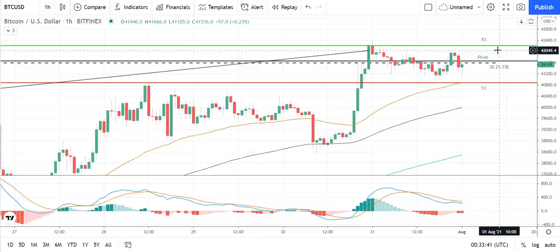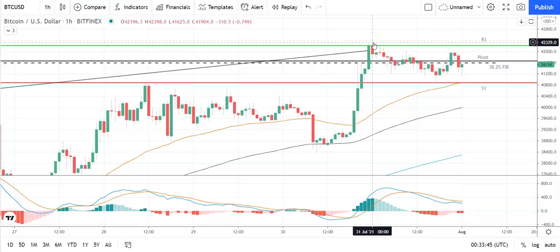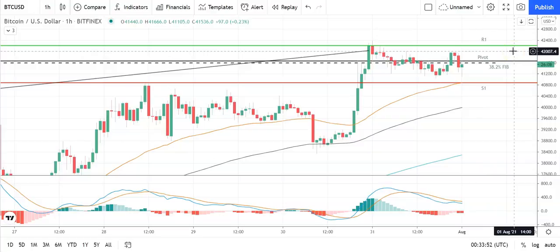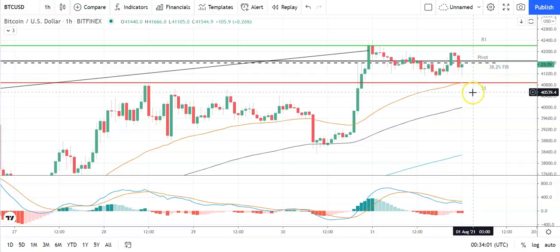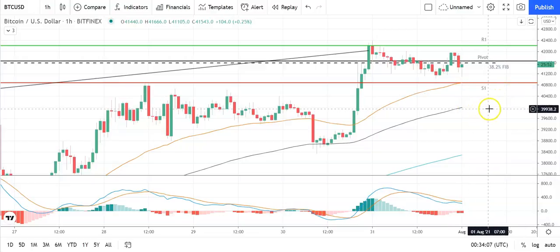So barring an extended rally on the day, expect that first major resistance level and yesterday's high at 42,398 to cap any upside. In the event of an extended rally, should see Bitcoin target 43,500 before any pullback. Second major resistance level sits at 42,976. Failure to move back through the 38.2% fib and pivot would bring the first major support level at 48,661 into play. Barring an extended sell-off on the day, Bitcoin should stay clear of sub 40. Second major support level 42,822 should limit the downside.